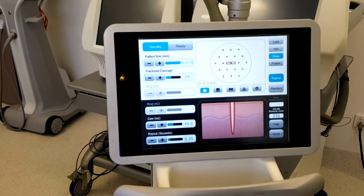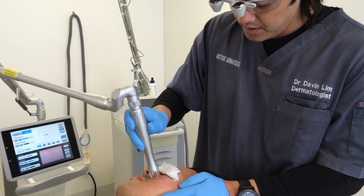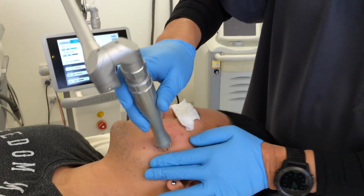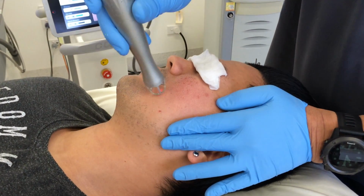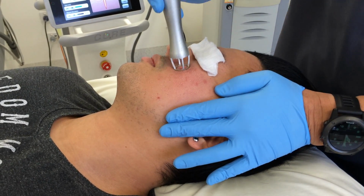So fractional laser resurfacing, most of the time I use CO2 lasers. So are they out of date? No, they're not. Do I still use my Fraxel? Yes, I do. Are there other better treatments? Yes, there are. Do I still use my core laser instead of my U laser?